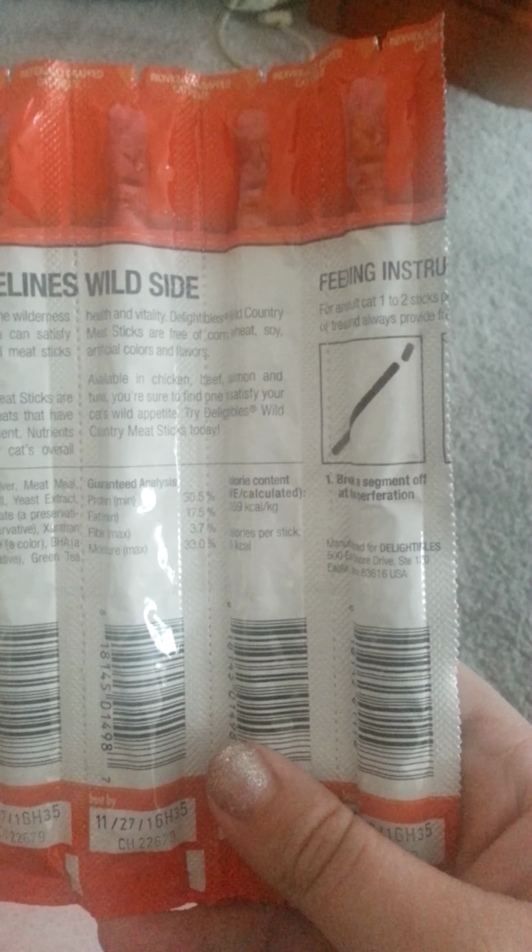But these come, I want to say, out to here. And it basically tells you how to feed them. You can break them. You can have them chew them. But these just come in a big strip.